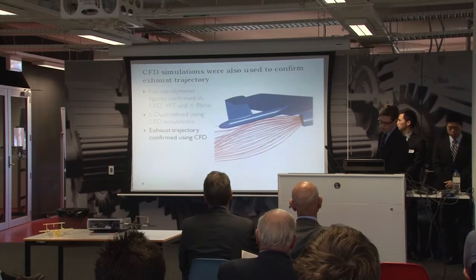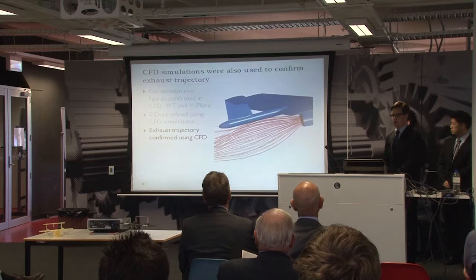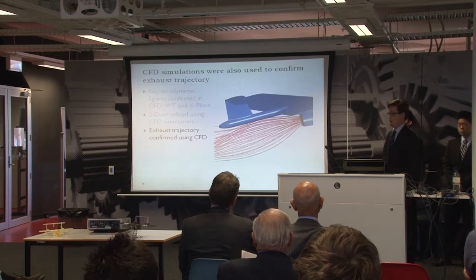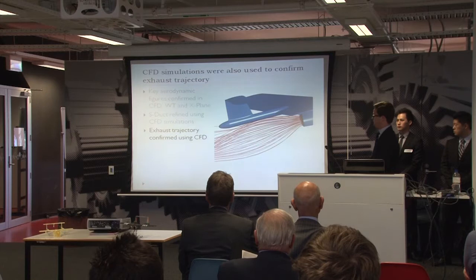Obviously, with our low-slung engine, the other key idea was to use our CFD to confirm the exhaust trajectory. We wanted to ensure that the exhaust trajectory did not hit the horizontal tail, so we used a CFD simulation to examine where the plume traveled, and we could clearly see it did travel below the main tail. It was noted that part of the outer plume did interact with the horizontal boom.